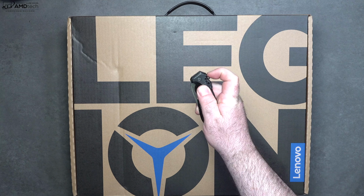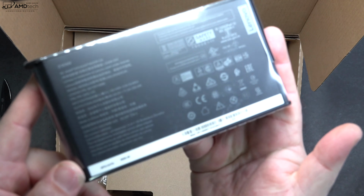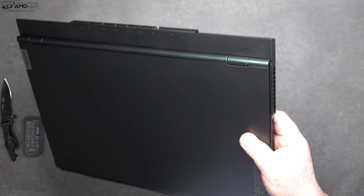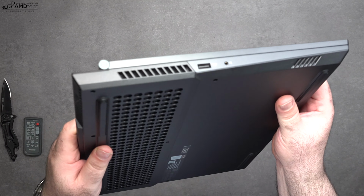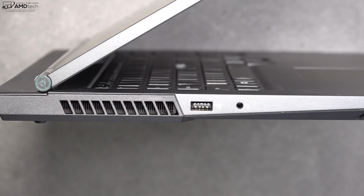Let's open it up. Inside the box is a 230 watt power supply that uses Lenovo's proprietary charging system, and you also get an extension cord. Now, holding the unit for the first time, it doesn't feel too heavy actually for a 17-inch gaming laptop, and it has a really nice understated look, which I really like, not overly obnoxious like some other gaming laptops.